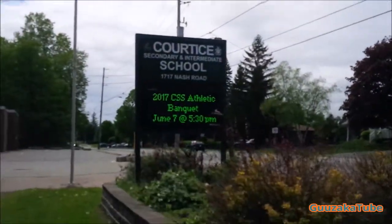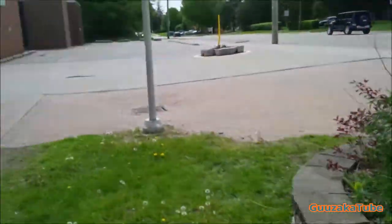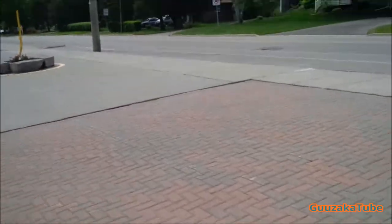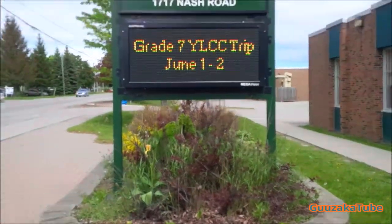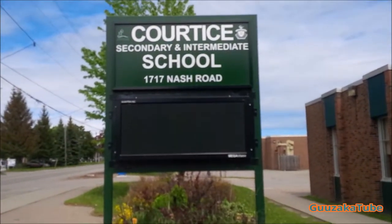Okay, so I can see the sign here. I'm not gonna stop here because I can't stand directly in front of it without actually standing in the garden, so... Oh, I forgot to showcase the flag. The flags, I should say. Just another one of these schools with two flags. And alright, that was Courtice Secondary and Intermediate School, so now I can terminate this video and go around taking pictures.